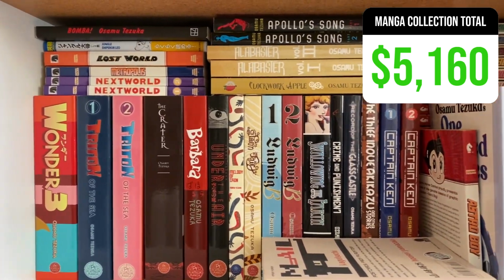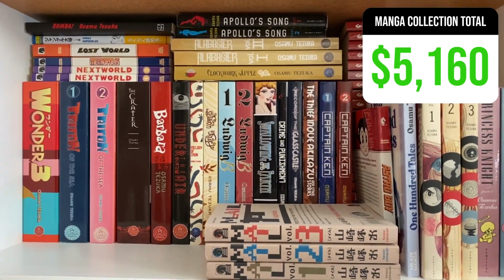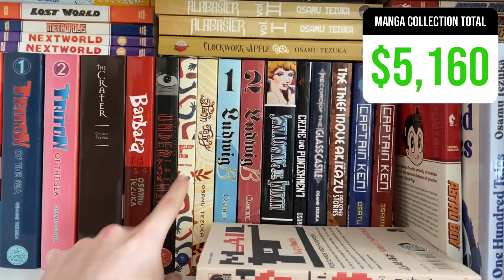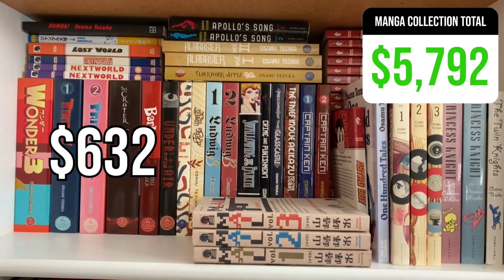Now here we have the bulk of my Tezuka collection, and this is where I'm going to do a little bit of a cop-out. I have basically all of this in a spreadsheet, just kind of a matter of tallying it up. I don't remember off the top of my head how much I paid for Melody of Iron specifically. So we'll add the total to the overall ticker right now, and here's how much the Tezuka chunk was by itself.